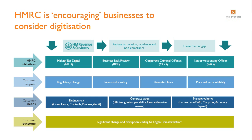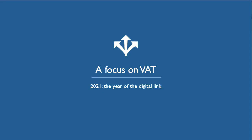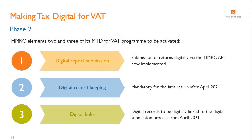I'll now move on to talk about 2021 and particularly focusing on VAT, because it's the year of the digital link. And just to recap the mandate and where we've been, everyone's doing digital report submission by now, apart from some very, very small micro businesses, which are being pulled into scope from 2022.